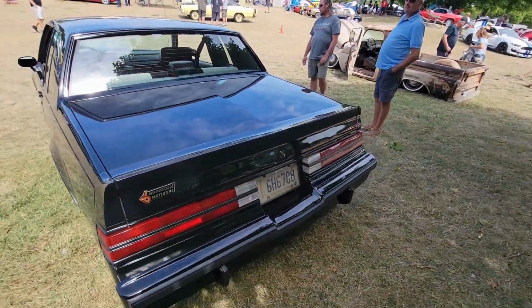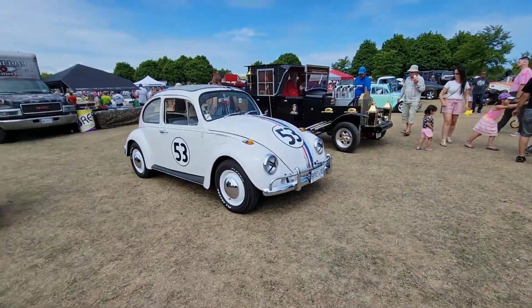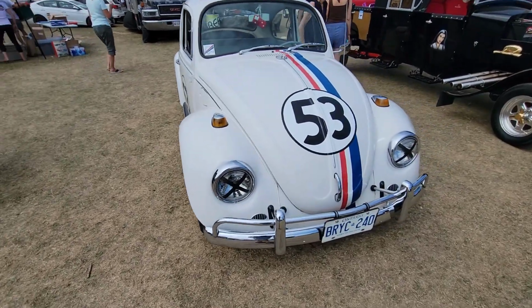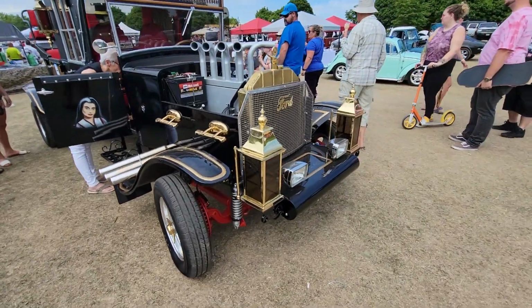Oh my God. Just that fast. Wow. Here we have Herbie. Beautiful car. Now look at this thing. Wow. Totally amazing.